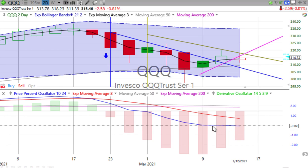and the derivative oscillator still negative, losing downward momentum. Again, remember, our lagging indicator is the price percent oscillator. Our leading indicator is the derivative oscillator. The derivative oscillator is a triple smooth version of the relative strength index. Those of you who understand the relative strength index can then have a better feel for what the derivative oscillator is telling us.